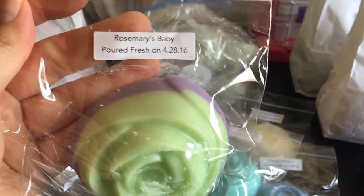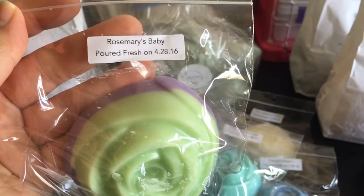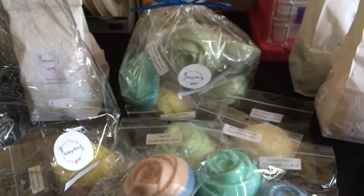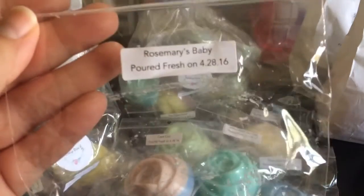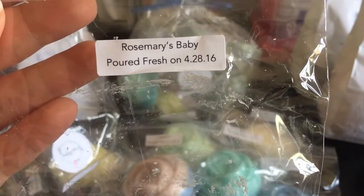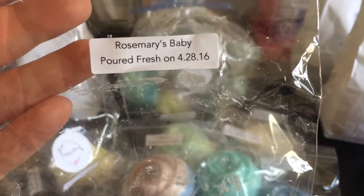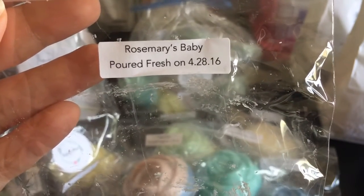Rosemary's Baby, which is one that I do know because I actually have a couple pieces left in a Blossom bag. This is her Lavender Mint, and it's really a great relaxing scent. It smells so good because her lavender is a nice herbal lavender with a nice, somewhat sweet mint. I feel like Kirby has changed her lavender or her mint since the early days.